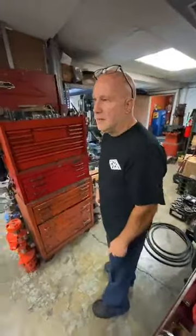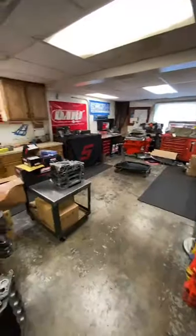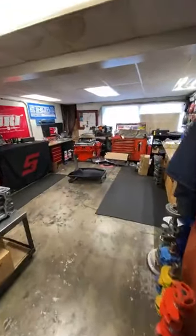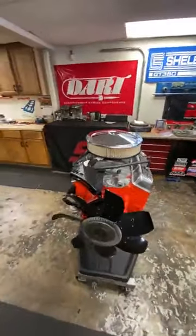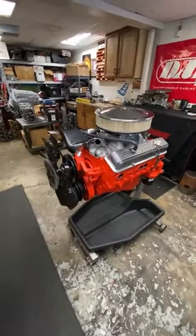Here, now we're back. So yeah, we were just looking at one of two balancers that the shop has, and this is now the engine assembly area. That's a 69 Camaro 302 Z28 motor. Is that a 68 302? 69 302. Yeah, Z28. Very cool.